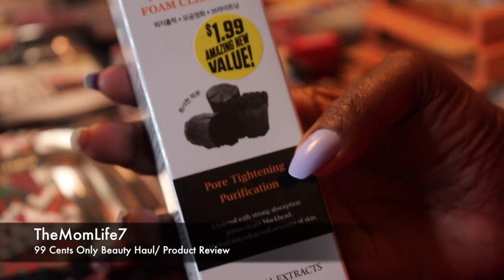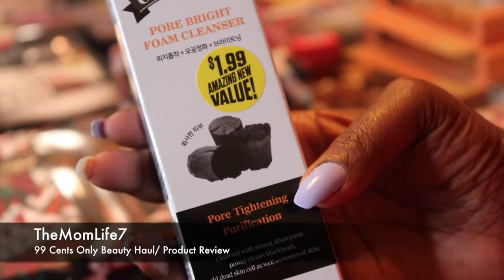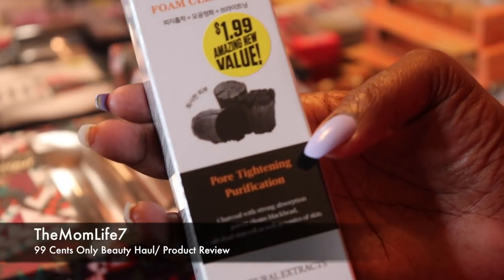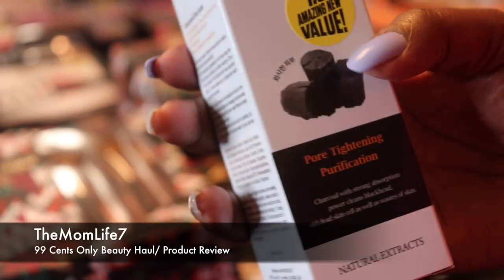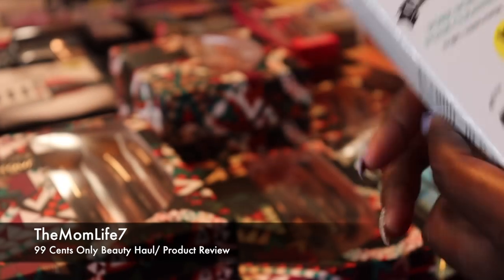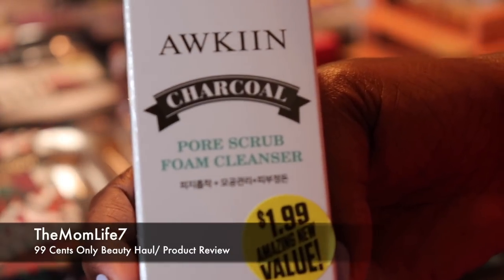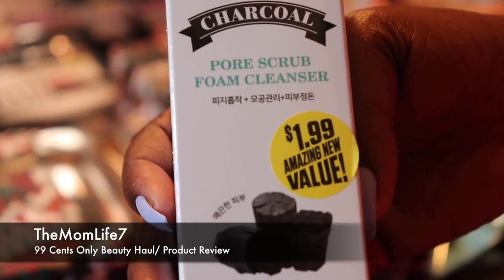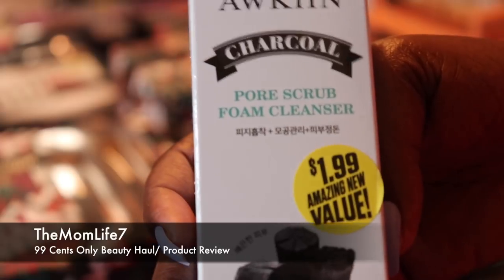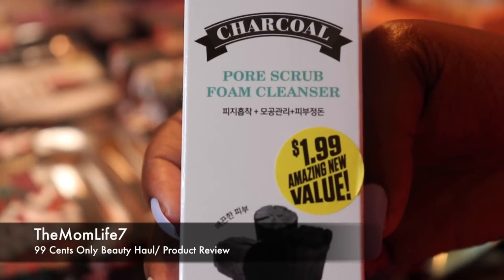And this is another one we grabbed. This is the Charcoal Pore Bright Foam Cleanser, $1.99 by Auchan as well. So yeah, I'm hearing pretty great things about these Auchan products. I don't know how they work yet. And this is the Charcoal Pore Scrub Foam Cleanser. I don't know which ones we're keeping and which ones she's going to want. But I'll find out when I talk to her. Anyway, we got that one as well.